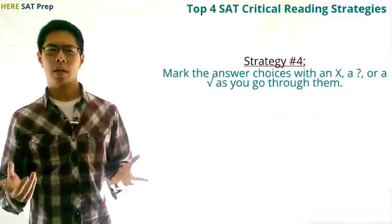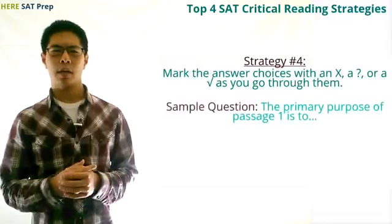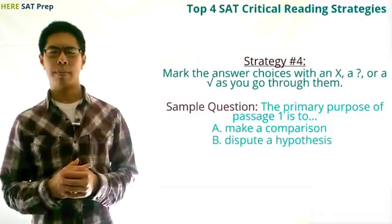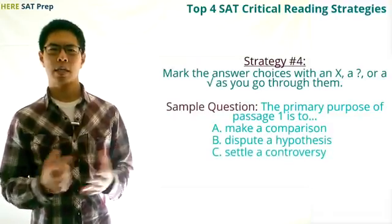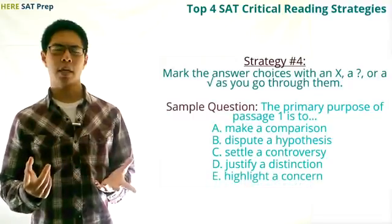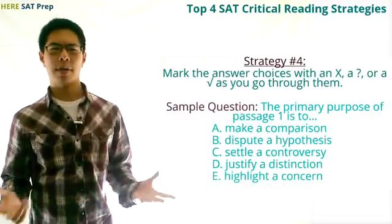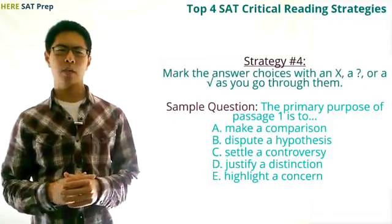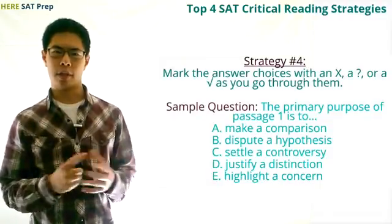For example, let's say we read a question like this. The primary purpose of passage 1 is to A. Make a comparison, B. Dispute a hypothesis, C. Settle a controversy, D. Justify a distinction, or E. Highlight a concern. Now obviously, we don't have the passage in front of us to actually do this question, but let's just walk through the process of marking the choices for this question.